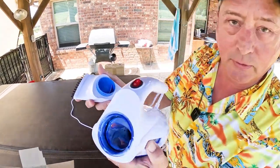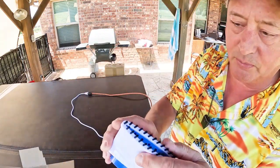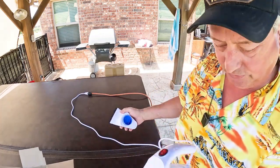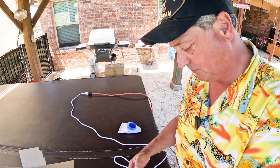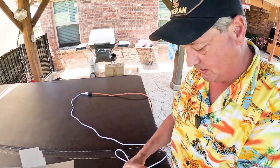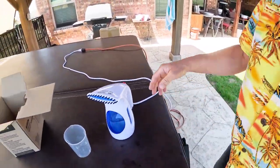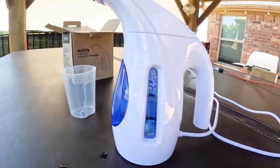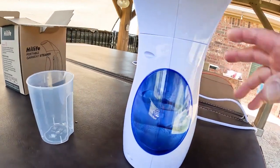It's not fancy. It's just, you know, this is your lid. This is your nozzle. It comes with a couple of brush attachments. And it's just a little vessel. But what impressed me was the speed, how fast this thing gets hot. Now, I have not had this plugged in or turned on today.